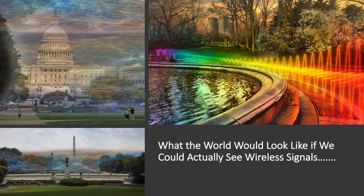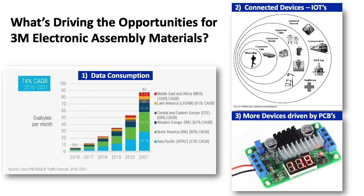Here is an artist's rendition of what the world would look like if we could see the wireless signals of the connected devices around us. And it's this explosion of connected devices driving the need for 3M electronic assembly solutions. Consumer demand is hot for more compact, more powerful electronics, but the denser circuits required for smaller devices generate more heat, making higher performing thermal management materials a necessity.